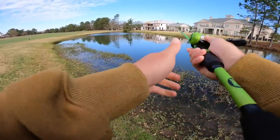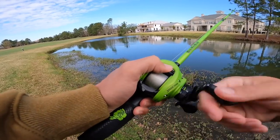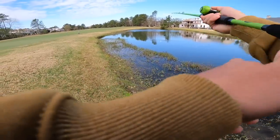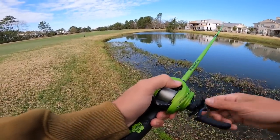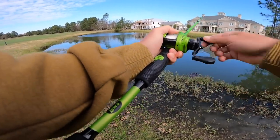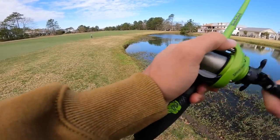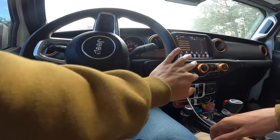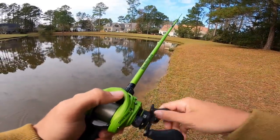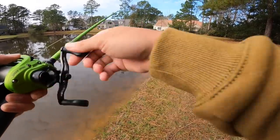Can't tell if one just bit me or if I hit something on the bottom there. I don't know. That might have been a bite. Could have just grabbed the back of it. There should be a couple fish on this grass line. It's a great spot for a little bass to sit, or big bass. There's a big one in front of this pipe. Come on. Come on.